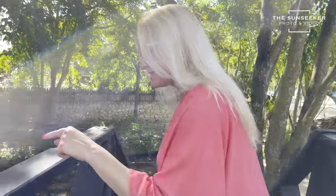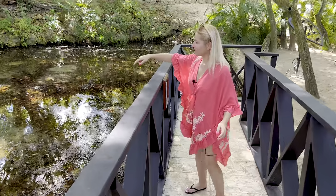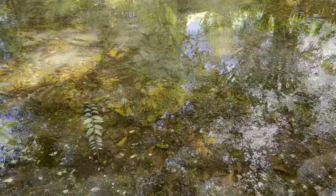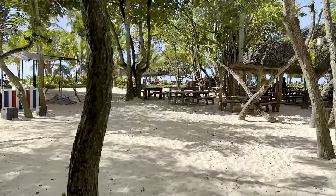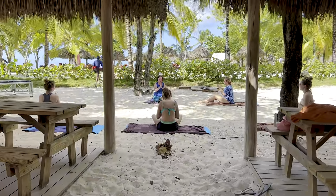Oh my gosh, look at this little thing. I like lizards. And in this lake, actually they have fish. Look how many fish, like there is a whole family inside. Let me show you the area where the yoga is happening. Also, not only yoga, but the animation.